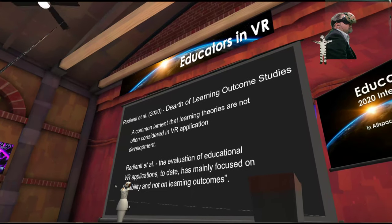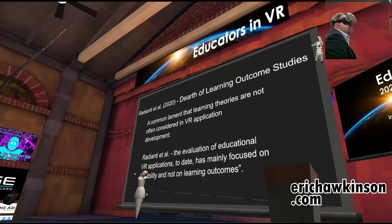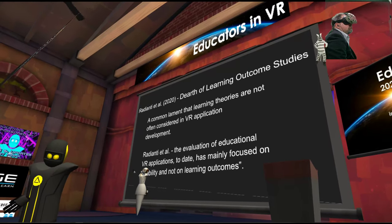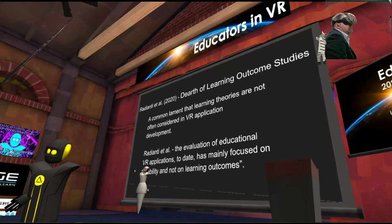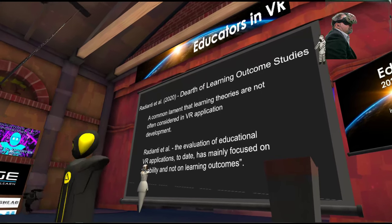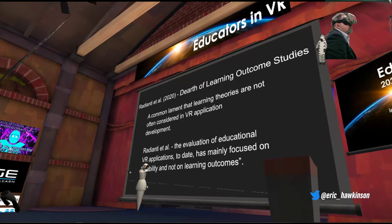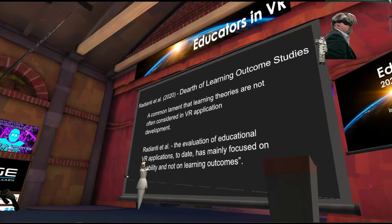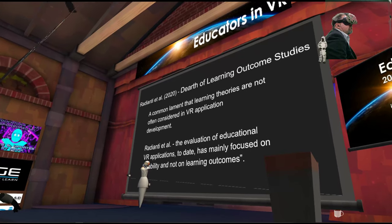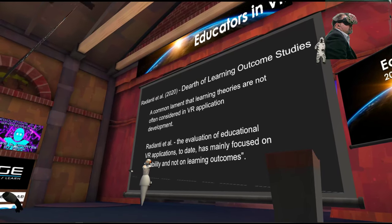So this was a meta-analysis done by Radianti, recently published, claiming that there's a dearth of learning outcome studies, and I feel that as well. I really had to comb to find these seven studies or so. It's a common lament that learning theories are often not included in these articles as they write up application development, and the evaluation of educational applications has mainly focused on usability and not on learning outcomes. So I'm making a call that we need more of those out there, my friends. If you're working with VR in the schools, please do a learning outcome study as well. Next slide.